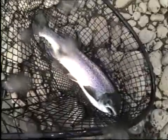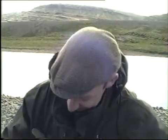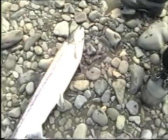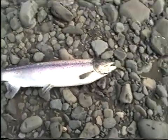Reto's fish weighed 8 pounds. Wow, what a fish! And he named the fly which he tied himself, Julius Blue, in honor of his guide. God, that's absolutely lovely. Is it fresh? Just fresh. Yeah.